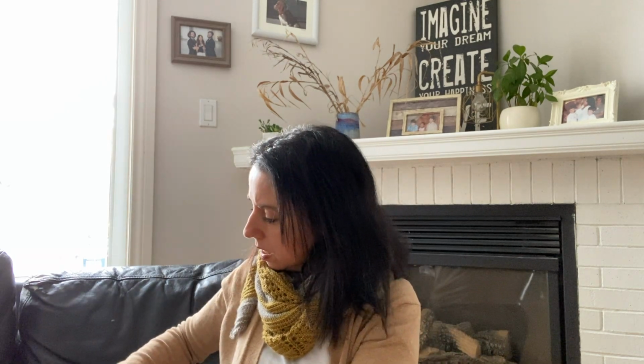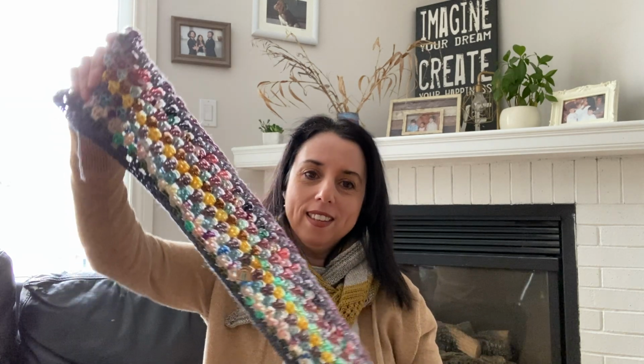Okay, so my next Scrappy project is in the same yarns, so fingering weight yarn. And I have my little rainbow progress keeper here. CedarRiverKnits. I always forget her name. CedarRiverKnits. I'm going to put it down below. My memory is not good. Anyway, this is it so far.